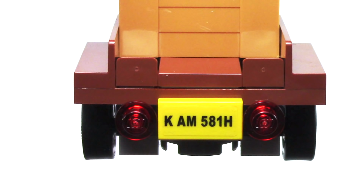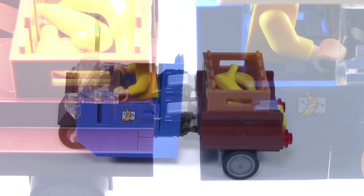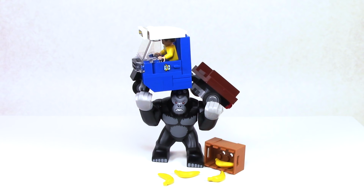At the back of the truck, we do have the taillights, as well as a license plate that says KAM581H. The center of the banana truck features a hinge that can simulate the truck being broken. Simply put some pressure on the truck to see the bananas go flying. You can even use it to simulate Gorilla Grodd breaking the truck to go after the bananas.